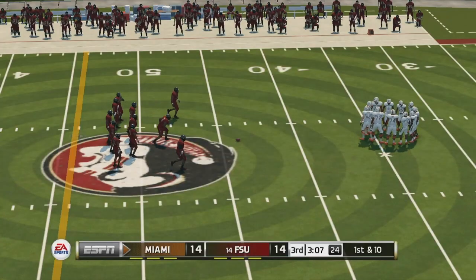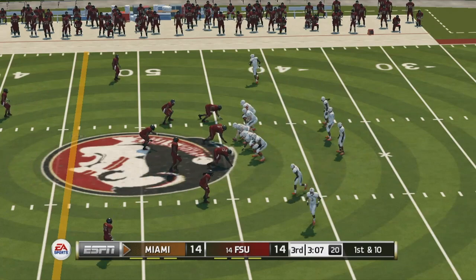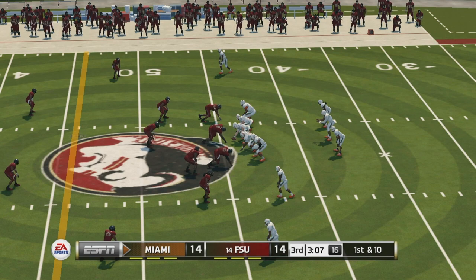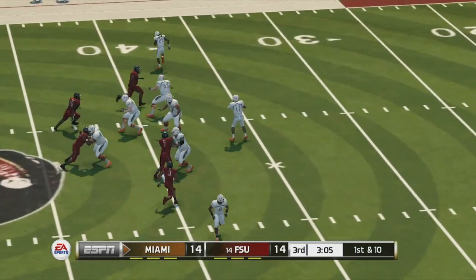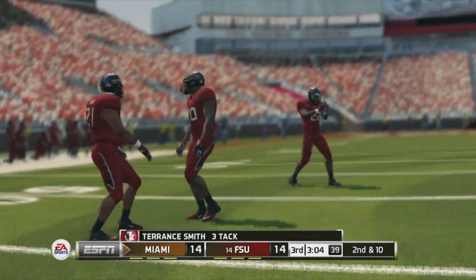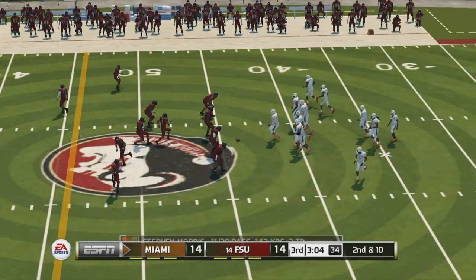You don't want to squander any possessions, but maybe now's the right time to dip into your bag of tricks a little. Think about some gadget plays to catch the defense napping. Throws, and that one's going to hit the ground incomplete. That one sailed on him. He wanted his receiver, but I think that may have slipped out of his hands.